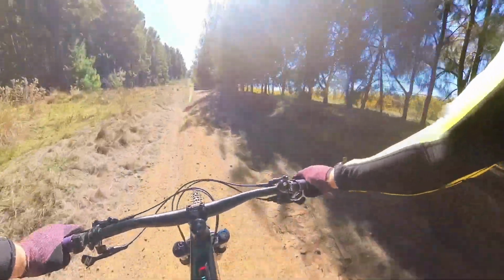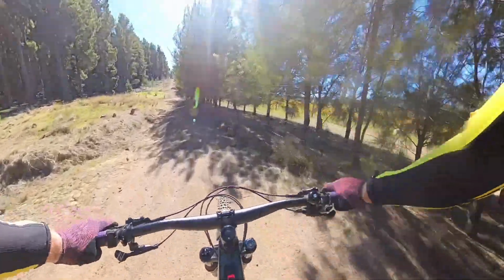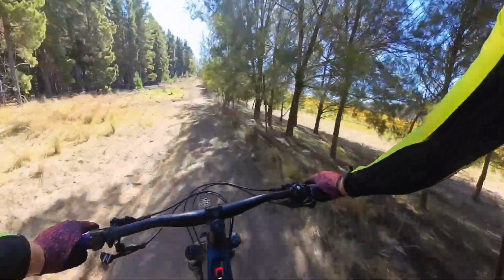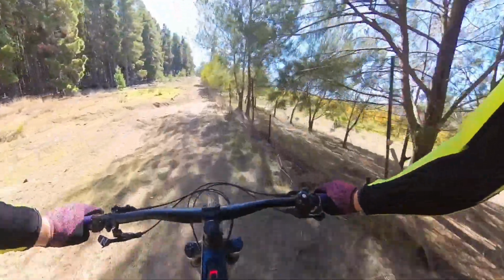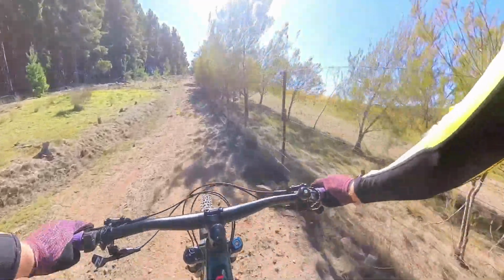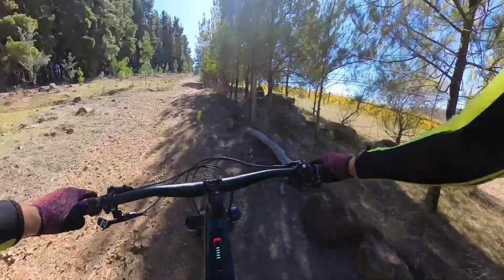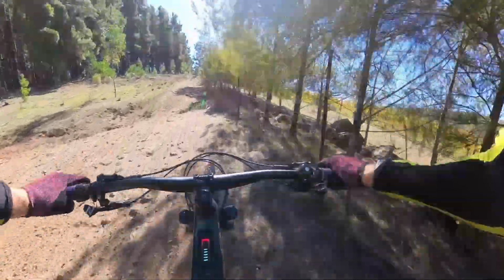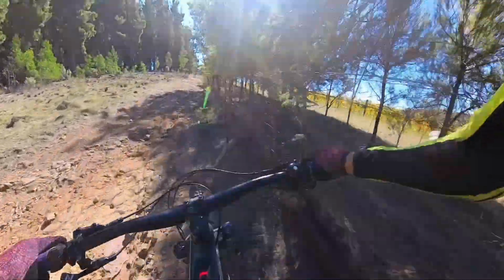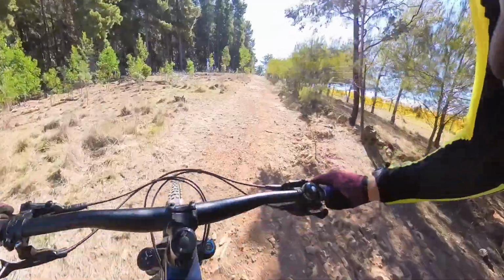Alright, back up again. So slowly chipping through the battery again. 400 watt battery. I'm using full power, ripping me up a hill. As best I can tell, with this bike, you probably get 10 downhill runs off a battery, playing on full.